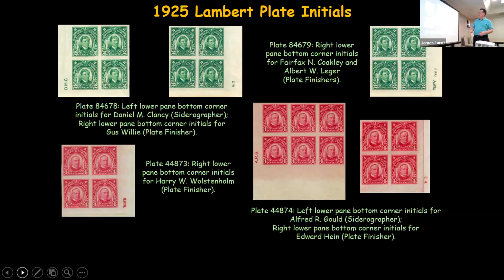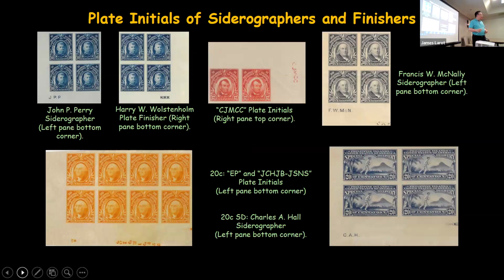I got curious, so I started looking for those initials. That's probably another way, if you want to collect more of your Lamberts. Next slide, please. But not every value will have those initials. It's only a few, not the whole set of values. There's nothing on the 8 centavo, 16 centavo. So you only have them on certain values. Okay. Next slide.